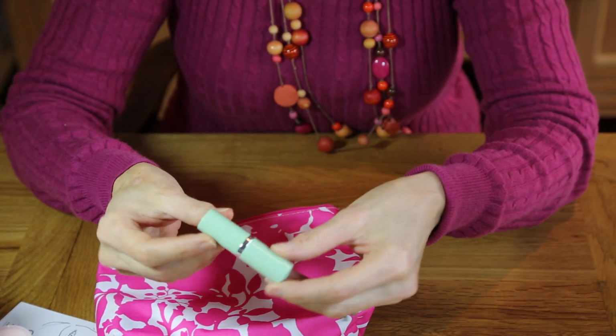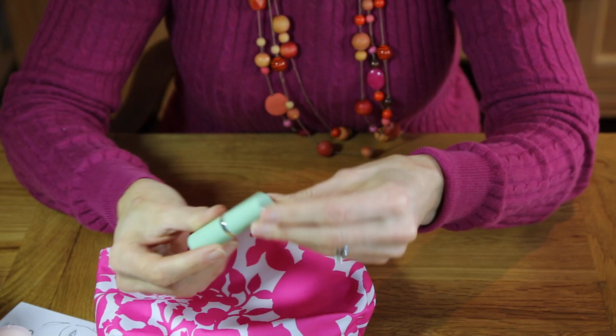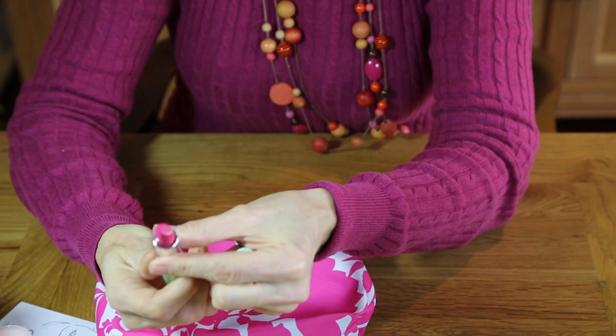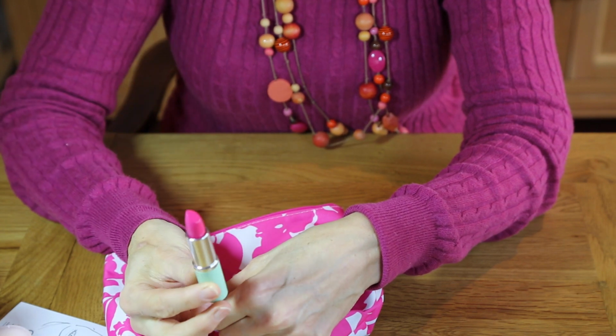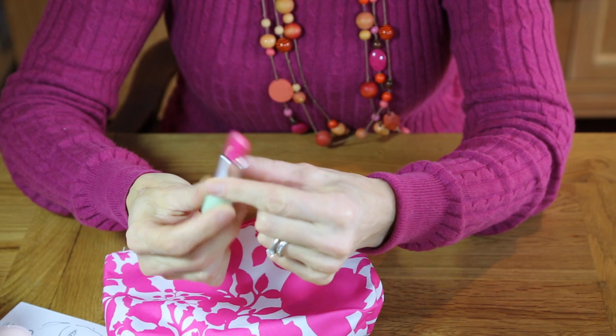And then there's a lipstick, which is matte magenta, that's called. Wow. Well, I said I like pink, that's pink, isn't it? Very nice. Maybe not for the school run. Well, maybe. Why not?